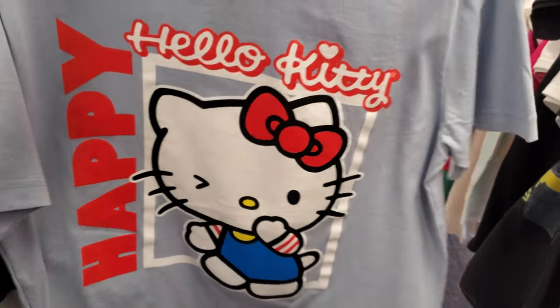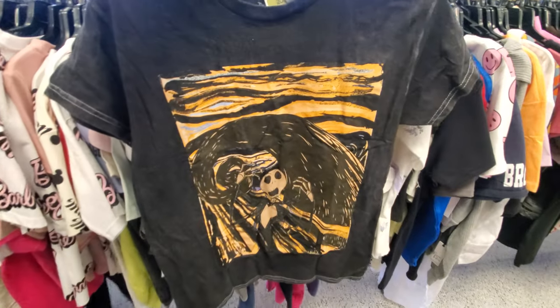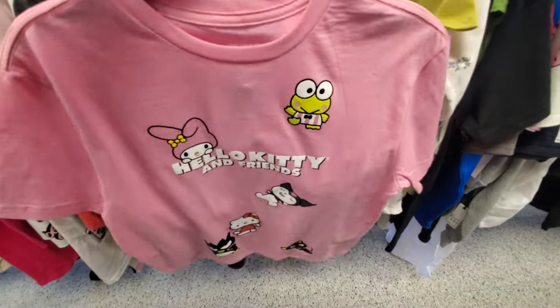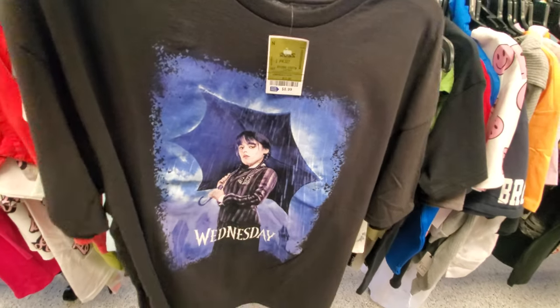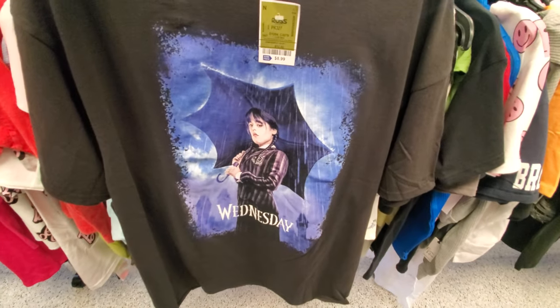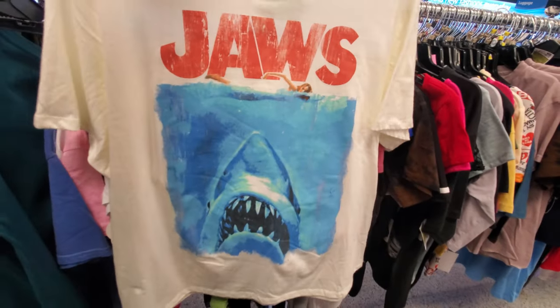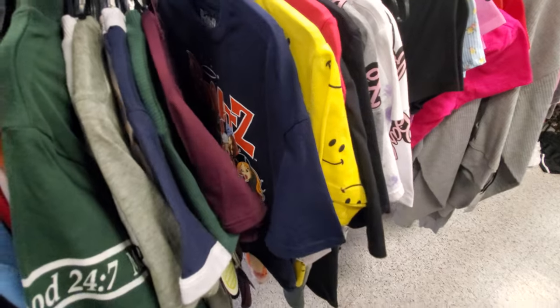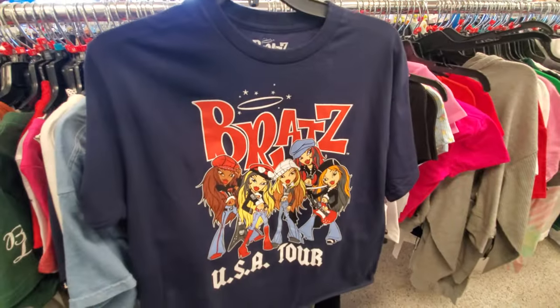Okay, I found a Hello Kitty one. This one's gonna be 9. Jack is 10. Okay, that's kind of cool. Wednesday for 9. A lot of Wednesday here. 9 for Betty Boop. And Jaws is 10. Kind of like this one. Okay, and I found a Bratz one. Oh, it's a new one.